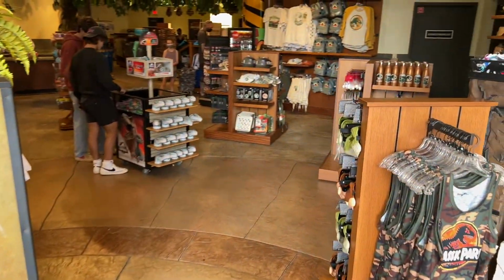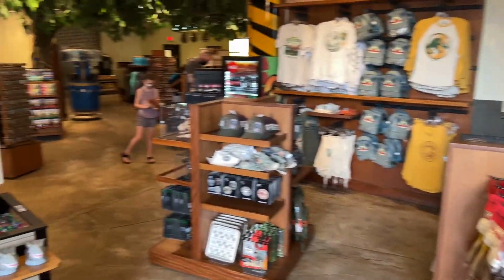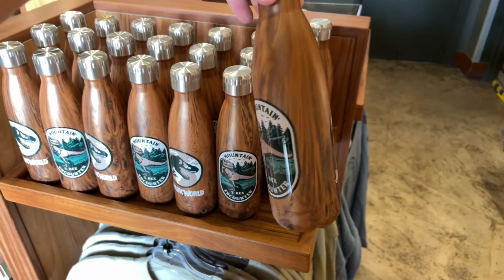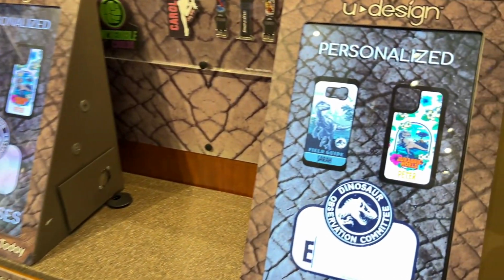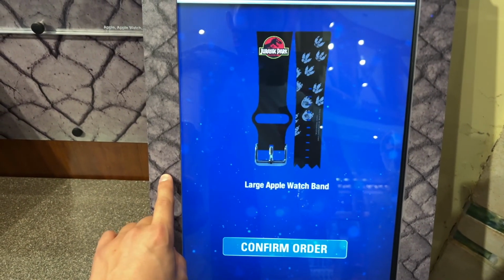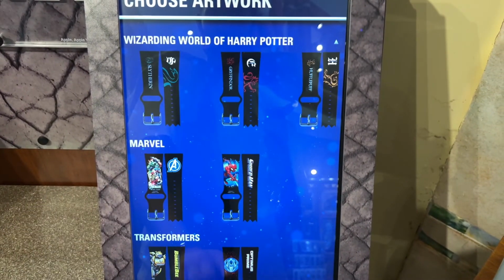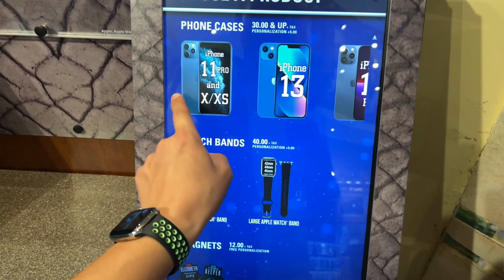They did change this in here. The cash registers used to be right over here and they have moved over there. I do like this, I want this. See, have they put any Apple Watch bands yet? Oh, they have. That's tempting. Let's see if they have any phone cases. I'm sure they do.